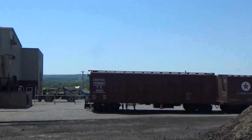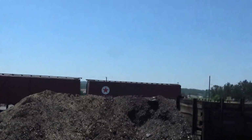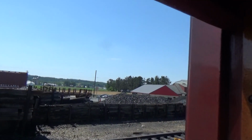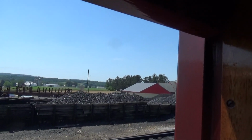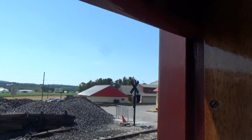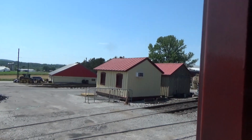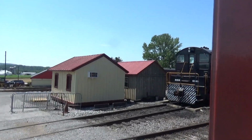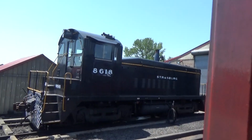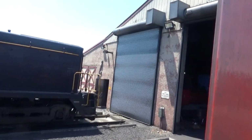I bet you they are. It looks like they just fixed them. There's where all the coal is, right there. Here comes a switcher right here. I could tell that was all New York Central. Oh, look, there's Thomas.